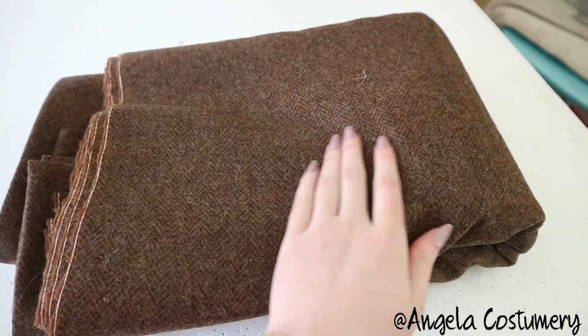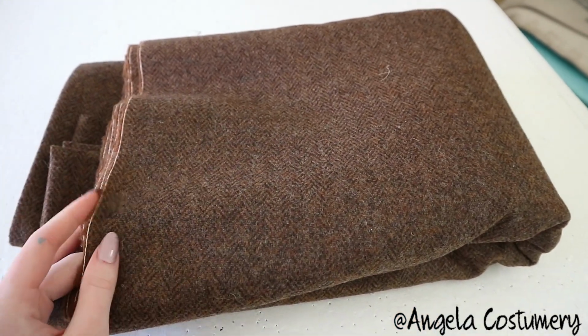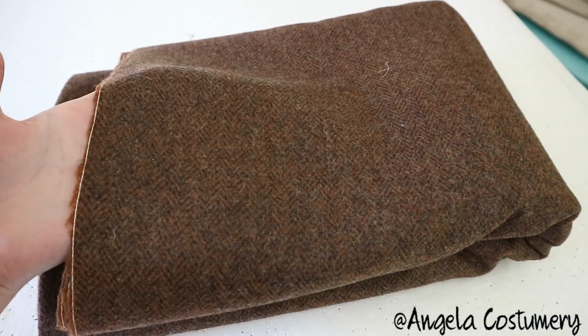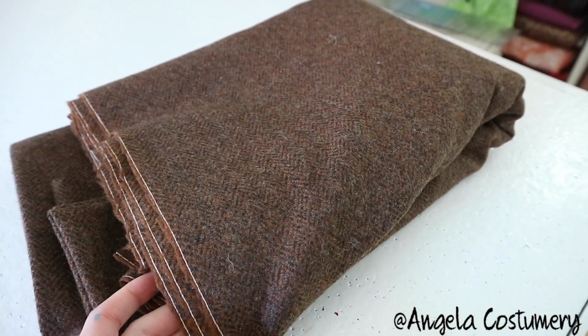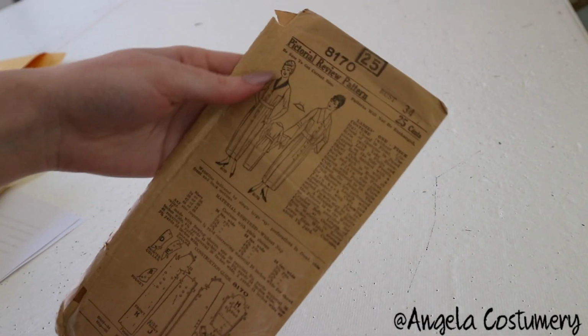The material I purchased for this project is a 100% wool herringbone, made from gray, black, and brown fibers. Though day dresses would typically be made from lighter fabrics, wool would have been an acceptable choice for garments worn in the winter. And since it was quite cold at the time I made this, I decided to go in that direction. As I said in the intro, I purchased a Pictorial Review pattern for this project.